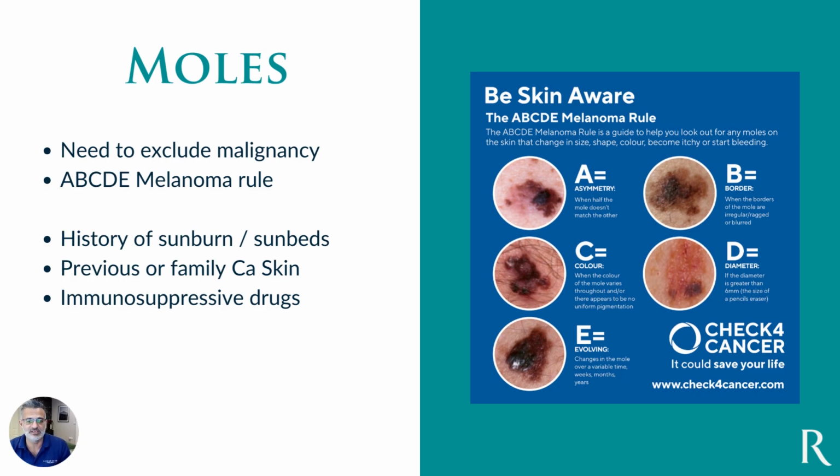So first of all, A stands for asymmetry. If your mole is uneven, half the mole is a different shape to the other side of the mole, this is a potential risk factor. If the color of your mole is changing throughout its life and there's lots of different colors in it, that's another risk factor. If the borders of the mole are irregular, uneven, and that's new, that's changed, that's a risk factor. If the diameter is more than 6 millimeters, so in other words, about the size of a pencil eraser, that increases risks. And also if there's been significant changes over the recent few weeks and months, then it should be checked.